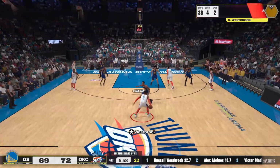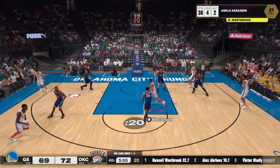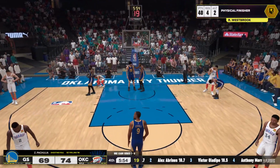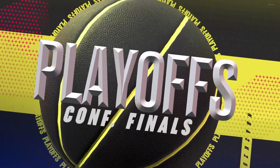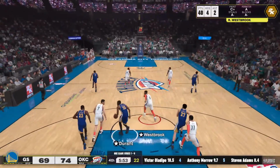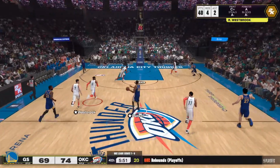A little over a minute of the fourth quarter gone right now. Here's Westbrook. Count the bucket. And he's got a free throw coming up as well. Oh, it's scary because he's just been a matchup nightmare in this game. He's eaten up anybody they've thrown at him.